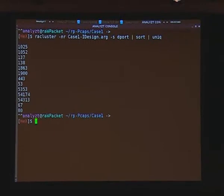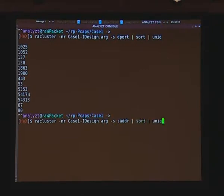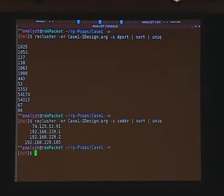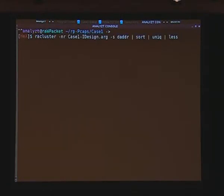Now I also want to see the IP addresses involved in this particular traffic. There are not so many IPs in the source address, and a lot of destination addresses. So here are the source addresses in this particular packet data. Now you have a layer 3 endpoint and layer 4 endpoints, so you know what IP you are going to look at and what kind of services you are going to look at.